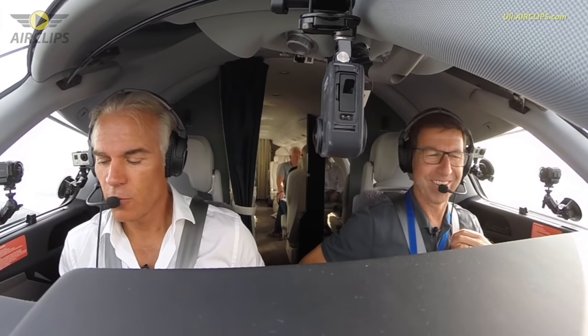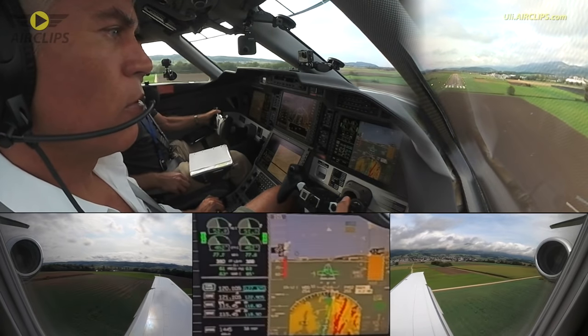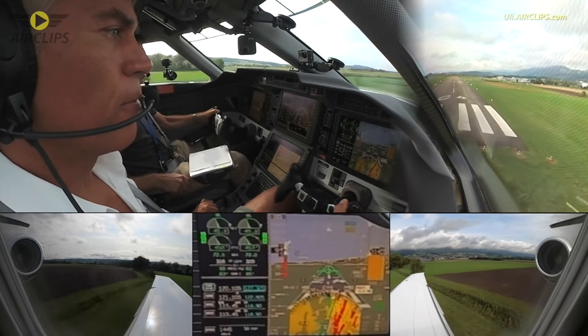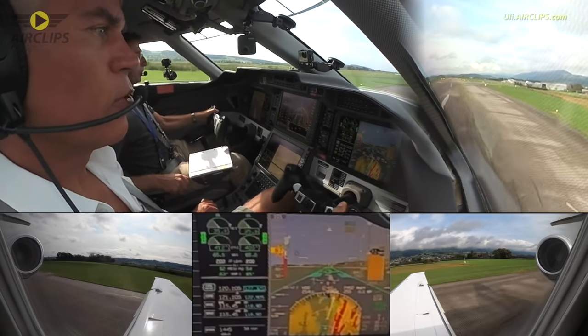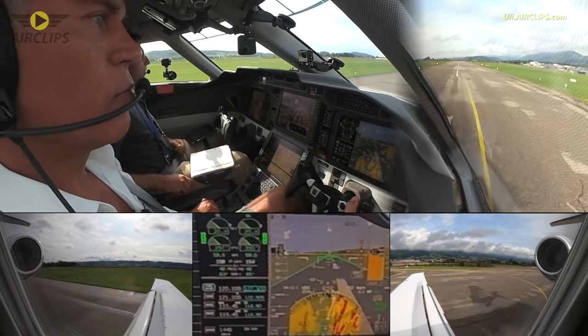Good. At 50, power off. 40, 30, 20. Little bit flare, little bit flare. Very good, now you can start braking. Very good.